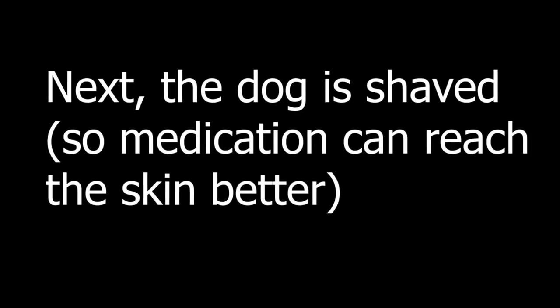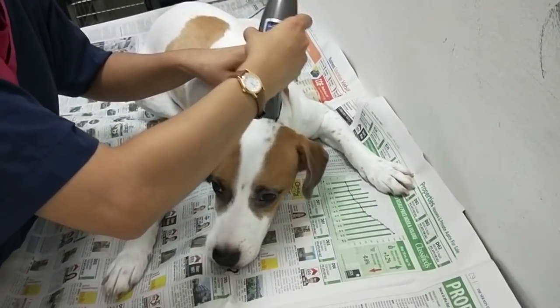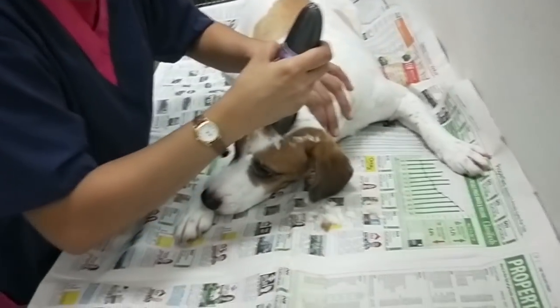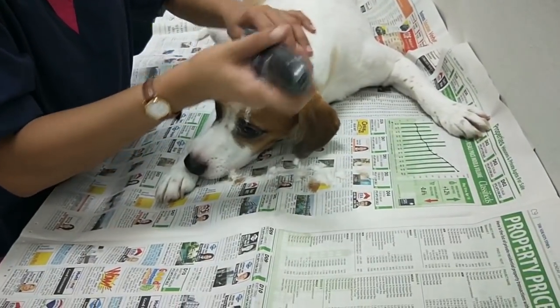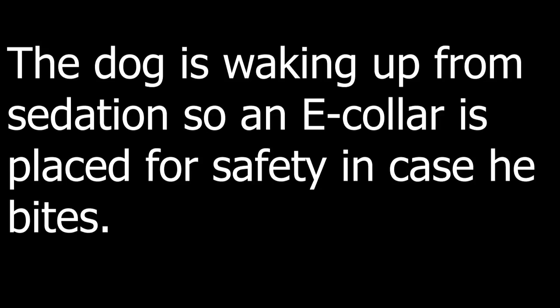Next, the dog is shaved, so medication can reach the skin better. Shave it all. Yes, everything, so I can see. The dog is waking up from sedation, so an e-collar is placed for safety in case he bites.